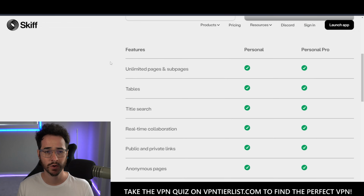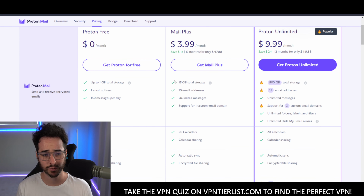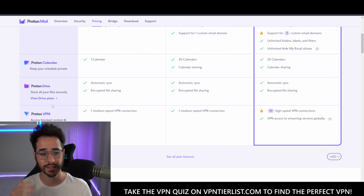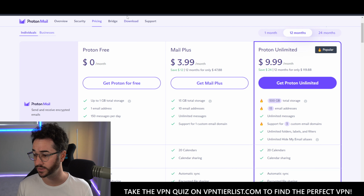So Skiff has a significantly better free plan, in my opinion, or not even just my opinion, it's just in terms of the storage. And pages, you get the storage for 1 gigabyte as well. Proton does not have page support, so they don't have any document editor. They have the drive and calendar and VPN, but again, VPN is kind of a different component, which you're going to be paying a lot more for. So that's something to think about too.